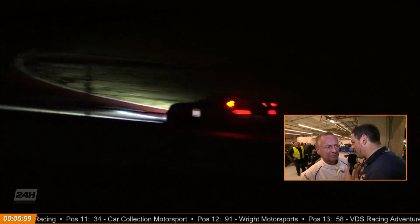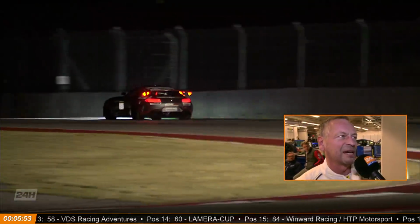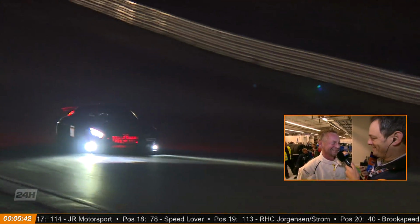How do you feel the Golf compares to the Audis, the other TCR cars? Yeah, I have no experience of the other cars, but I'm satisfied, pleased with this car. It's very, very good to drive. And I can't see that there is anything wrong with the car. It must be behind the wheels if there is anything wrong.